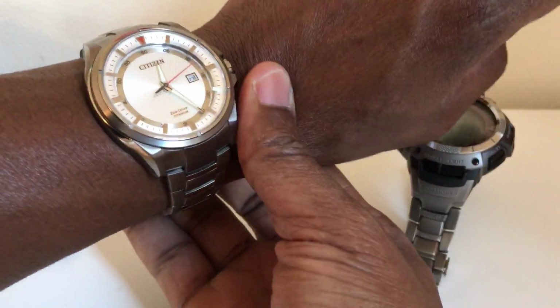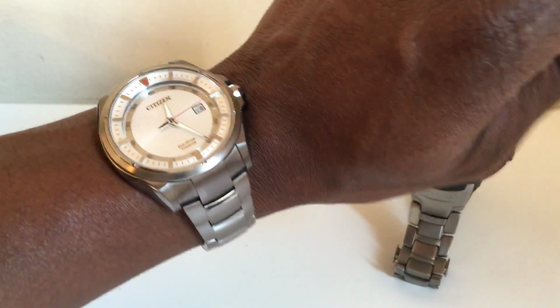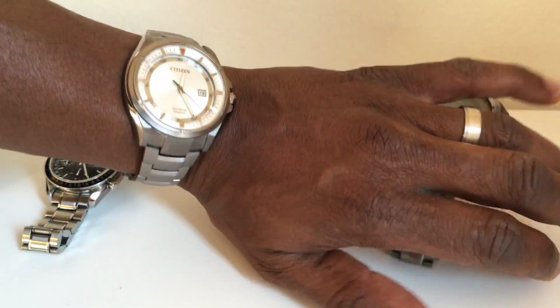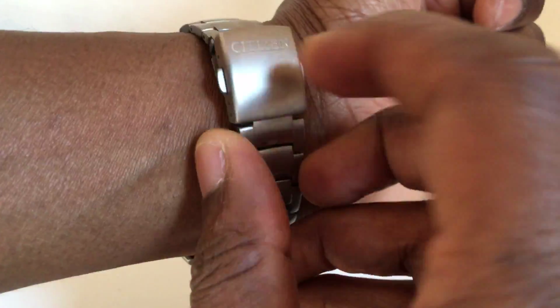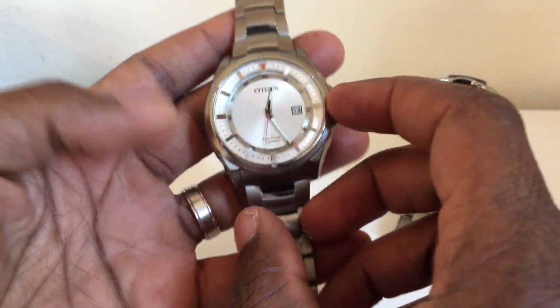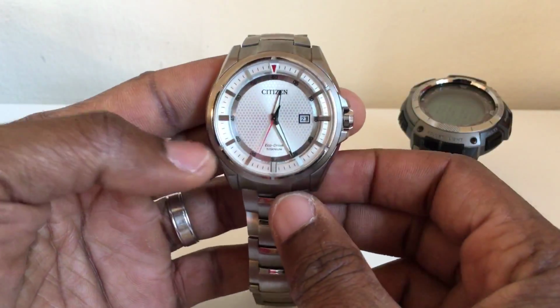I have a 7-inch wrist, and as you see there, it covers my wrist from end to end. It's a big watch, not even blingy, but it's a big watch there with a single lock clasp. Okay, I haven't even reviewed this watch. I may do a review on this, but I'm secretly, and don't say anything, I think I'm going to get rid of this watch as well because I don't wear this at all, and I think it's still brand new.